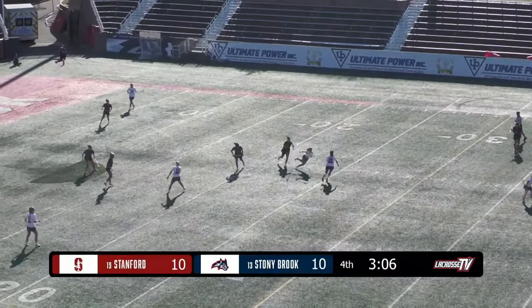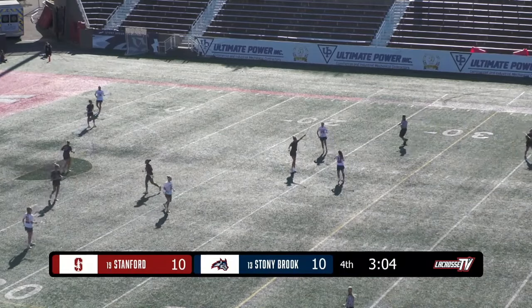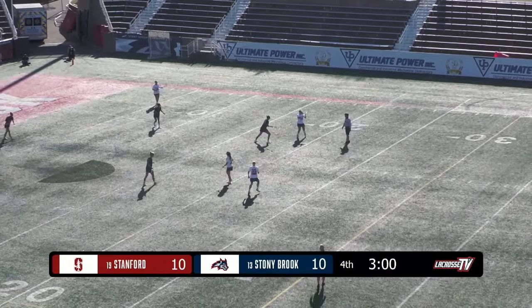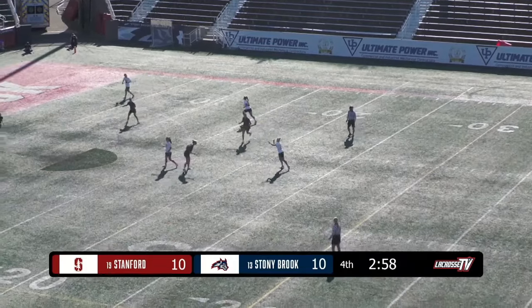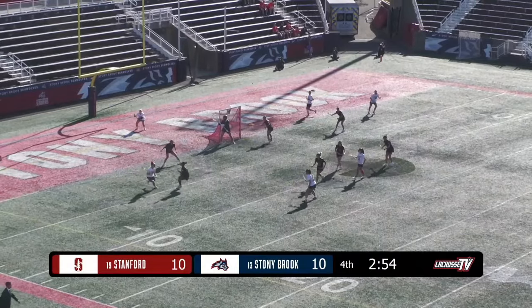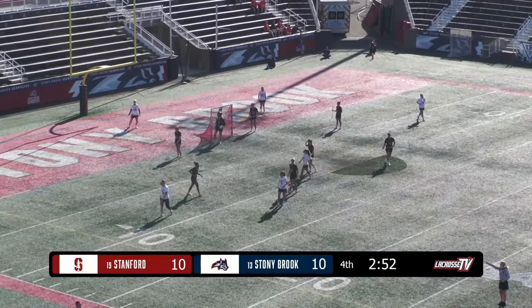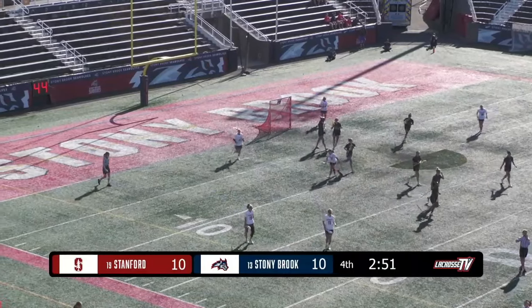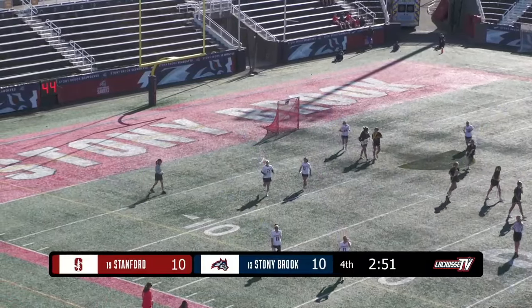And now here comes Stanford on a brand new attack. 3 minutes, 3 seconds, and counting to go. The Seawolves putting some pressure now. And again, in this stage of the game, every possession counts. Every goal would count as well, because the next goal could certainly win it. And there will be a timeout.